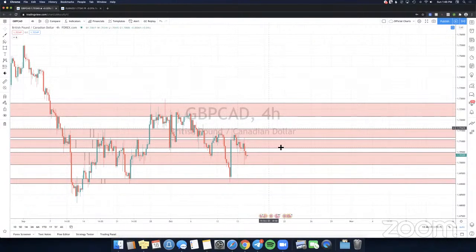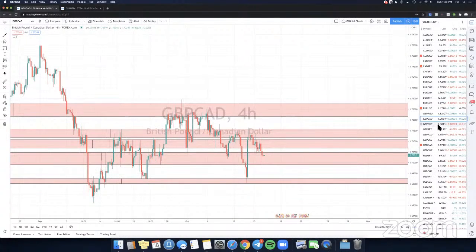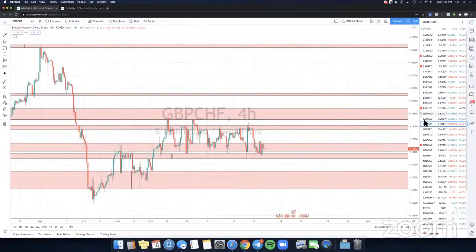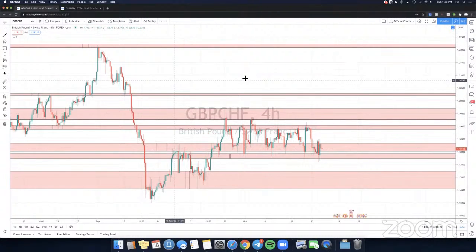So for GCAD, we probably just wait until it actually makes a movement, like somewhere down here, before we actually analyze it further, or up here. So that's GCAD. I don't think many people trade GCAD anyways. It's a risky pair to trade. GCAD and GCHF, they're both risky pairs because they just range pretty much. They don't really move directional until they actually do.